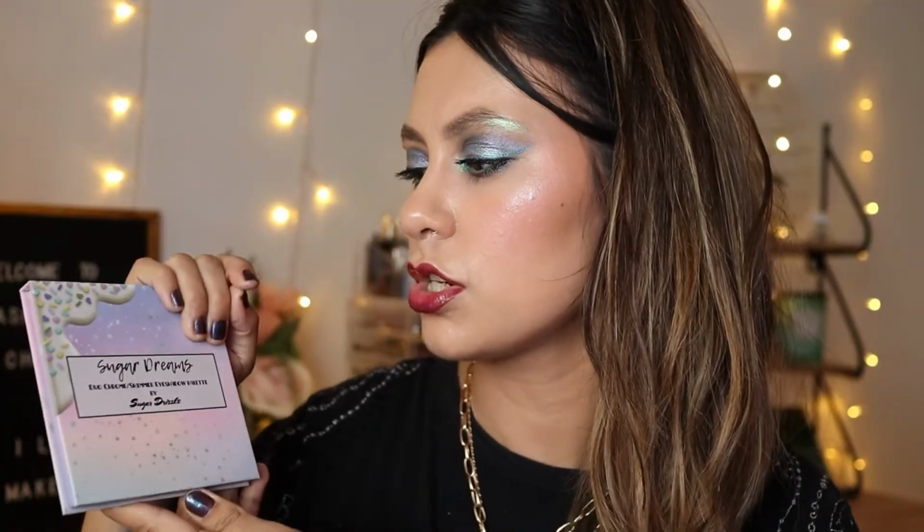And for today's video, I'm gonna be playing with two palettes. So this is from the Sugar Drizzle polish, and I got this last month, so I already used it once last month. But that was all I was able to use. It's a very pretty, cute palette. It's a Sugar Dreams palette.